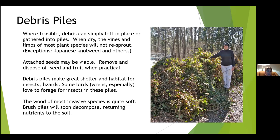Additionally, the wood of most invasive species in this area is really soft. So the brush piles will decompose pretty quick and through that process, return nutrients back to the soil. And when you create a pile, that pile will decompose quicker because of the weight weighing down the lower stems. It'll happen quicker than if they're all spread out individually throughout the woods.